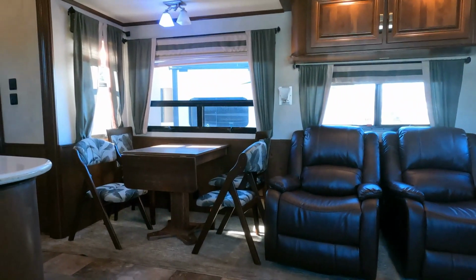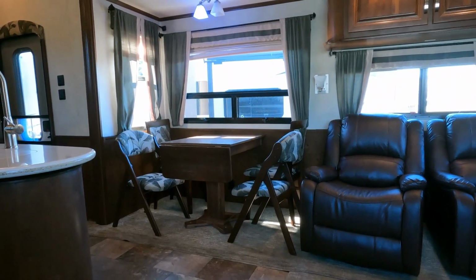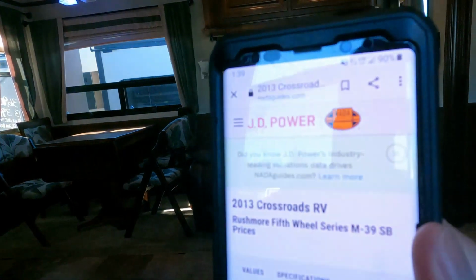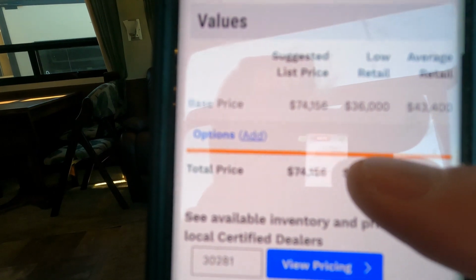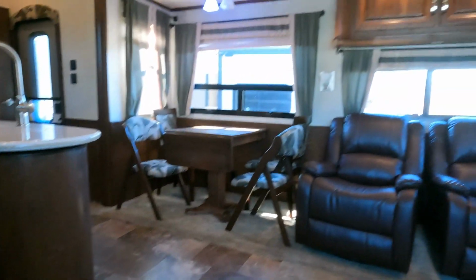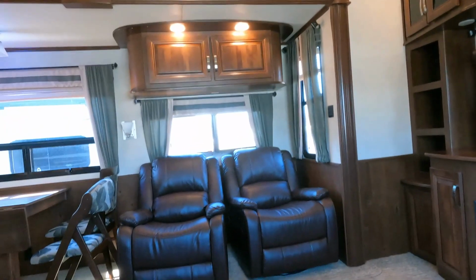I don't know if I still have it on my phone or not, but I would show you those listings on RV Trader, but I don't want to get flagged or anything for showing another dealer's information. Yep, I got it right here. Let's see, NADA Rushmore 39SB, which is actually the Jefferson. 43.4. I've got it for $36.9 and no added options. 75 grand new, and that's not including the extra awning and the washer and dryer and all that stuff. Of course, I know it's 9 years old, but my gosh, folks, this is a nice one.